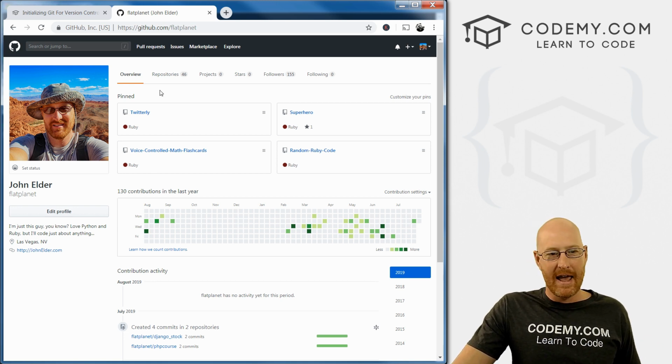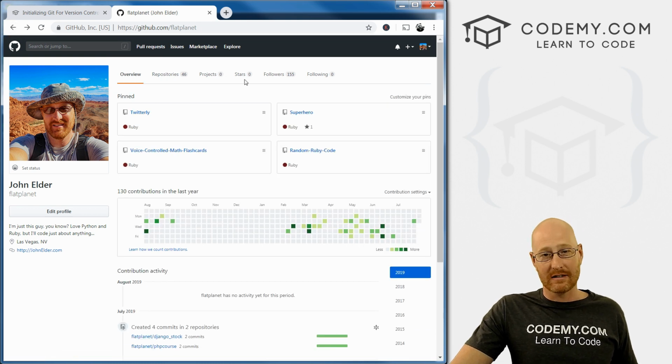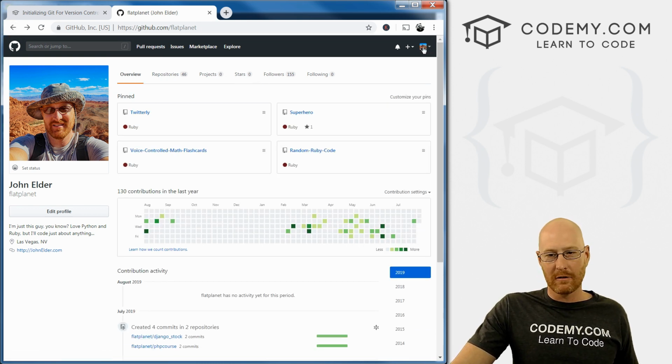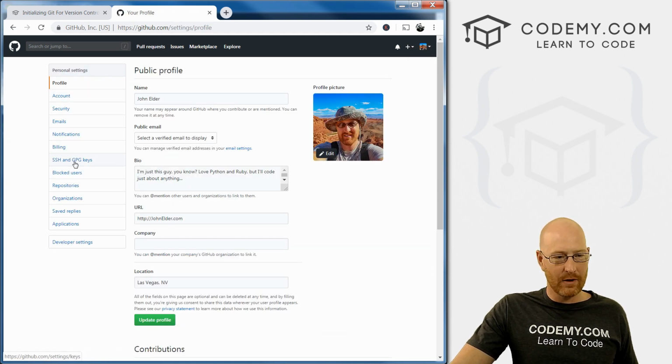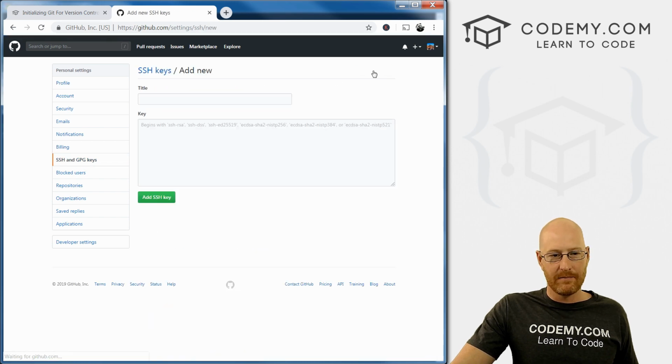It's totally free. And when you do, log in and then click on this repositories button. Well, actually first, let's go back. Before we do that, we need to add our SSH key. So come over here to your little picture guy or whatever and click on the arrow and go to settings. And then inside of settings, look for SSH and GPG keys and then add a new key.